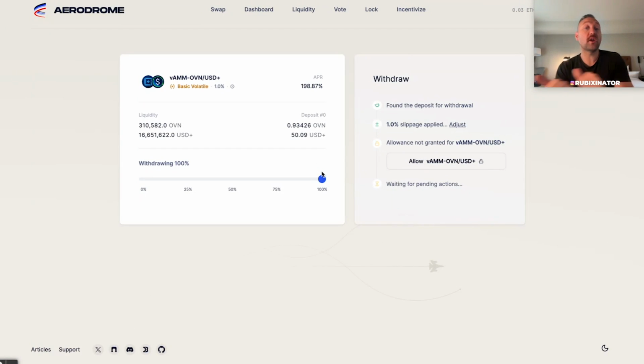I'm going to withdraw 100% of it. So just to be clear, Beefy built my LP token for me when I got into it and staked it on Aerodrome, and it was collecting my fees and auto depositing it, auto compounding it for me. Now I had Beefy unstake that for me.